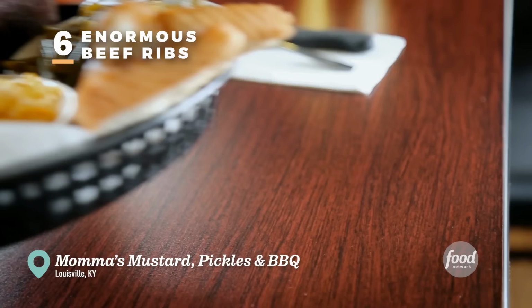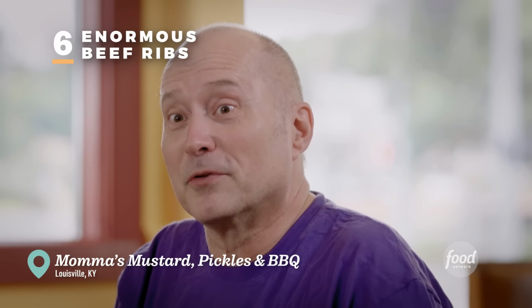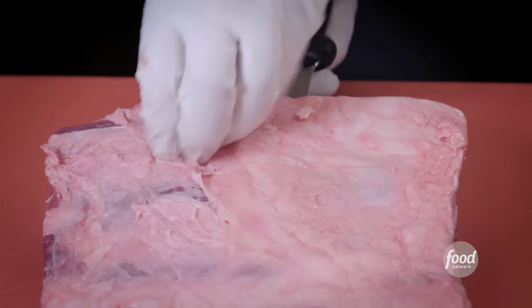Beef ribs. I refer to them as Fred Flintstone ribs. There's so much on there you can't even eat it all. All right, brother. We're into our beef ribs. Bone-in chuck ribs. Holy moly. Yeah, that's one rack. Getting a little of the skin off the back. Done. Take as much fat off as we possibly can.